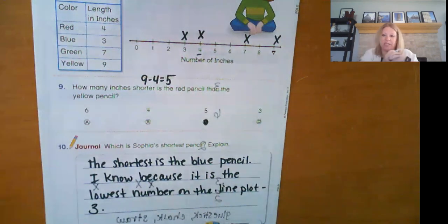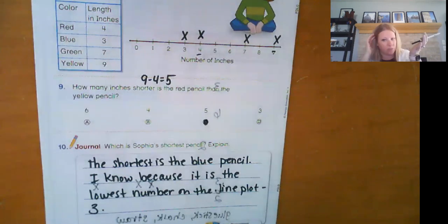So hopefully this lesson was pretty fun for you guys and easy. I think the worksheet is super easy. If I remember, there's only like 8 points on it or something like that. So it should be super easy for you guys.